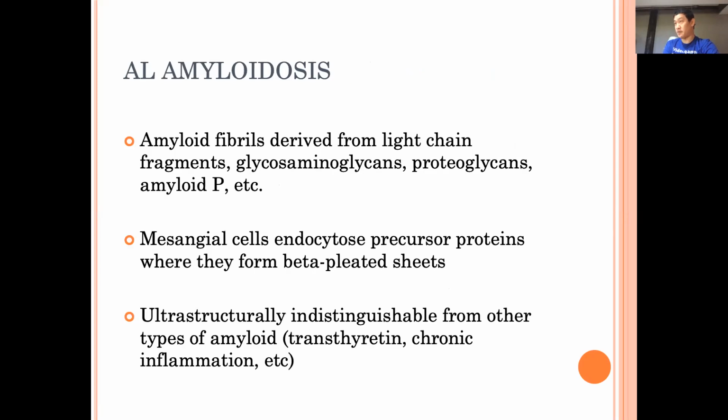All right, lastly, amyloid. We, again, talked about an amyloid case a few weeks ago, but just to back up and think about it. So this is AL amyloid, not AA amyloid or other things which can be also seen. So here, the amyloid fibrils are derived from the light chain fragments themselves. Okay, so the light chains are the pathologic protein that are folding in the mesangium or wherever into these beta-pleated sheets, which then forms an amyloid fibril.